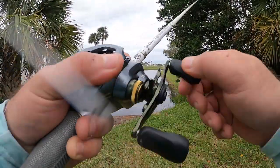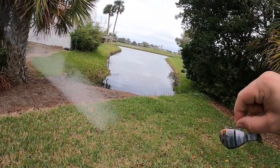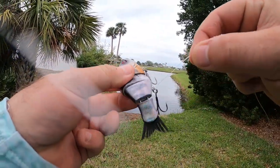Oh, no way. What was that? Oh my gosh, what was that? Oh, there's a gator right here. Didn't even see him. Be careful, Florida.